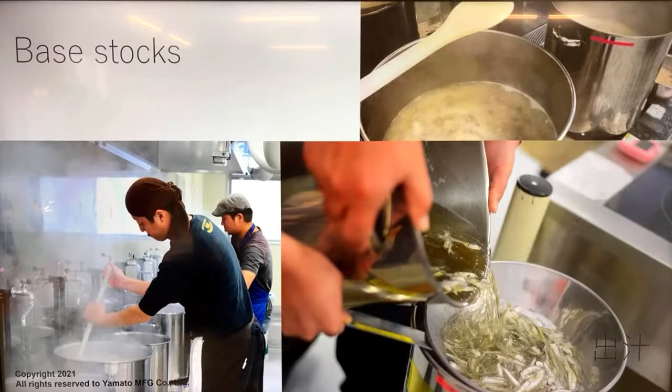And production of these base stocks is the most delicate, time consuming and labor intensive part of ramen shop operations. One mistake during the production ruins the stock, and then we need to start all over again, wasting time, labor, ingredients, etc. So we need to avoid mistakes at all costs, and keep producing high quality stocks over and over again, with consistency. Because we've done this many, many times, there are certain points that we can follow to render stable stock production. I'm going to talk about these points in more detail.